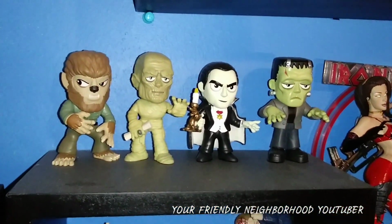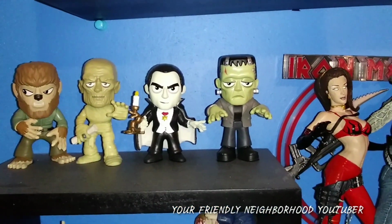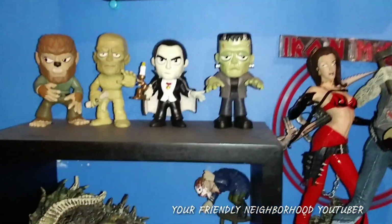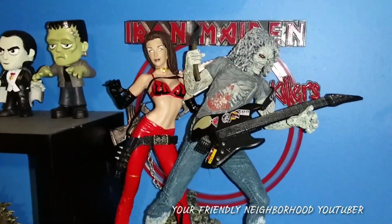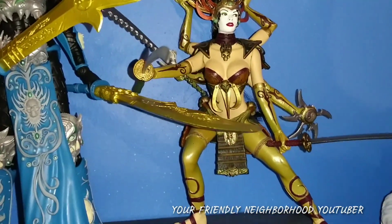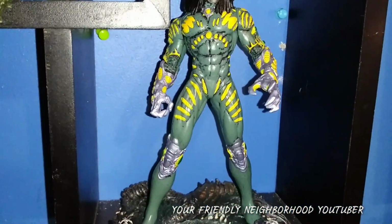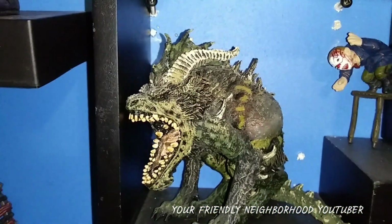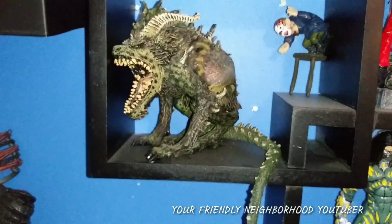Funko minis of the Wolfman, Mummy, Vampire, Dracula, Frankenstein's monster. Biker chick, Eddie from Iron Maiden. Mandarin Spawn, her name eludes me at the moment. Darkness, also one of my other favorite figures. This guy is from Psycho Circus, I think. Can't remember his name. I do believe he is missing a few pieces.